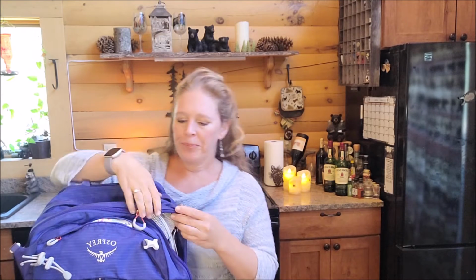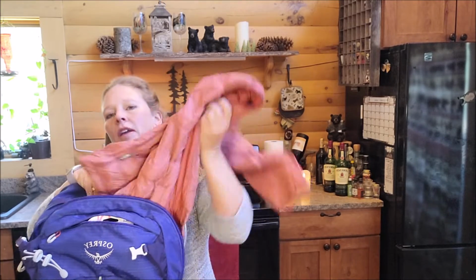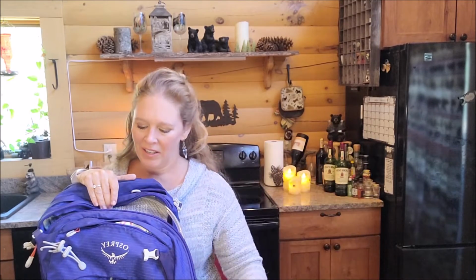So on the trail, I brought a variety of items. This is a puffy jacket. Actually my favorite jacket. I love this jacket. This is perfect for extra warmth when I needed it.